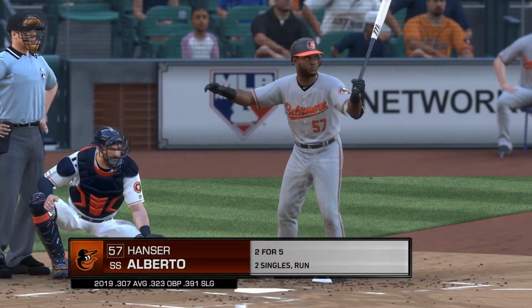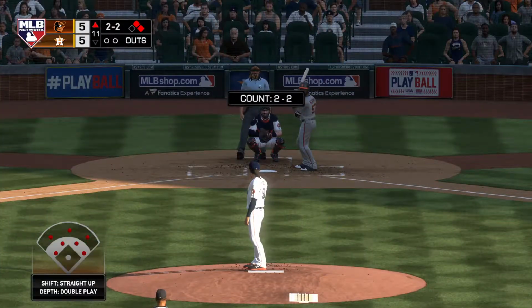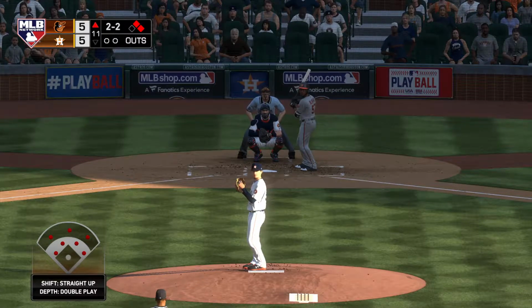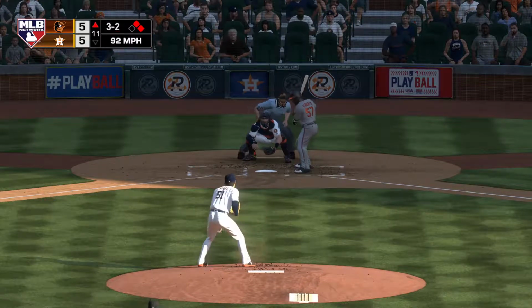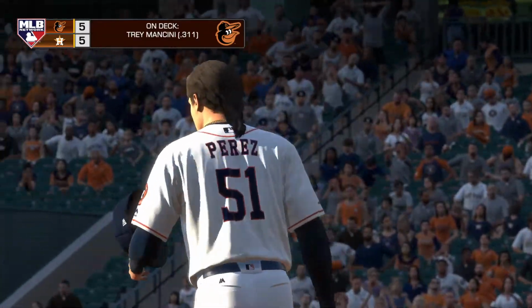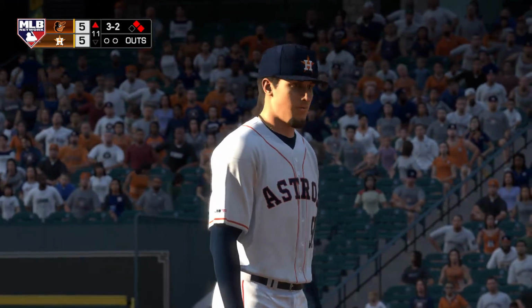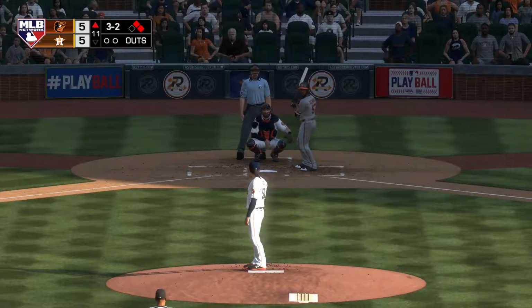Stepping in, Hanser Alberto. He's looking for his third hit of the ball game here. Here's the 2-2 pitch. Full count now, 3-2. Listen, I'm not trying to make up an excuse, but this is this guy's 5th inning of work in this game out of the bullpen. Are you kidding me? Nobody goes 5 innings anymore.